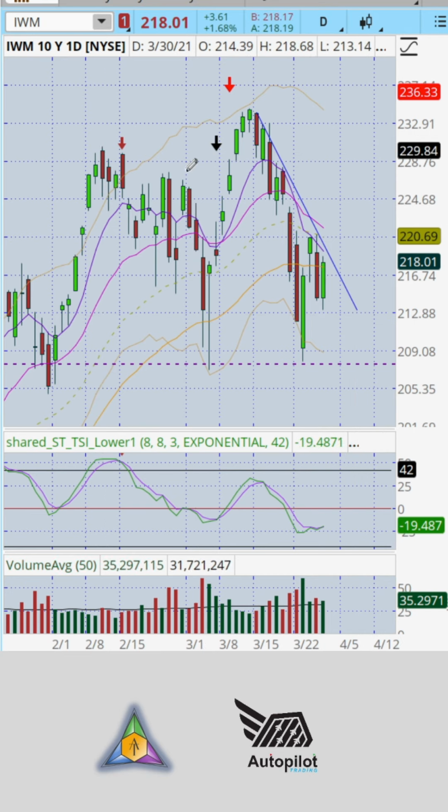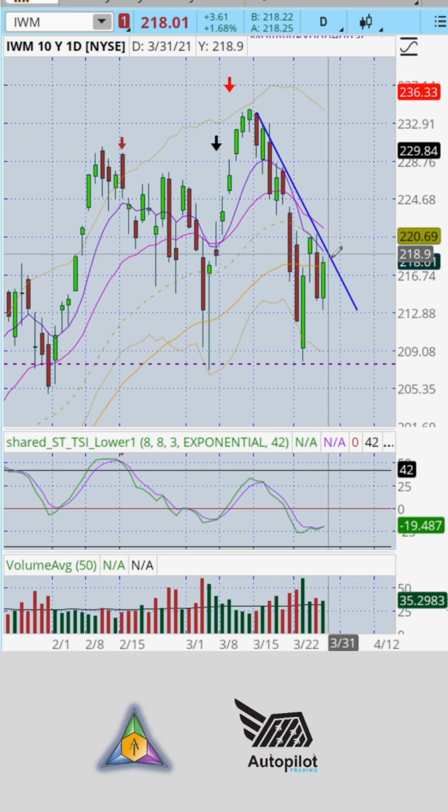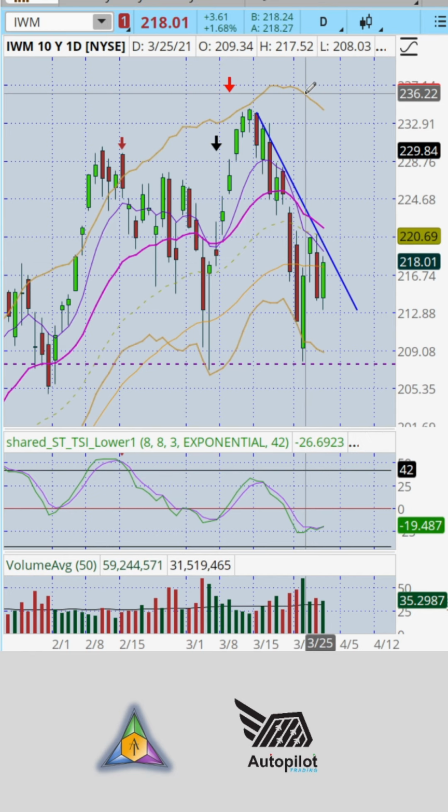So what am I looking at on the IWM? As you can see, price action closed at 218. The 8-day moving average is down at about 219, and then tomorrow the trend line will be down at about 218.68.